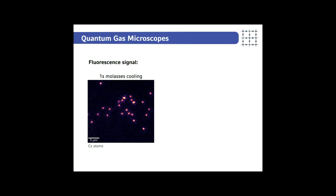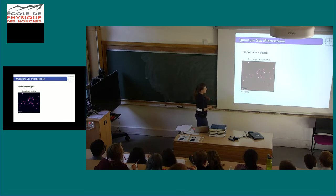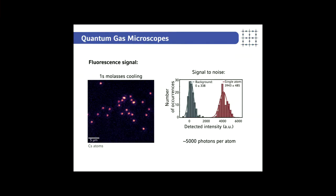And then you get snapshots that look like this, where each one of these dots is a single cesium atom that is trapped in this optical lattice and scatters a few thousand photons. Here we went to very low density, so you can count by hand how many atoms there are. You immediately see it. And then we can analyze how good our imaging works, so we can take histograms to evaluate the signal to noise.